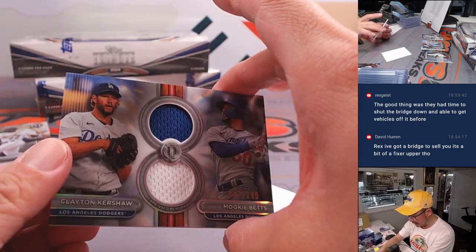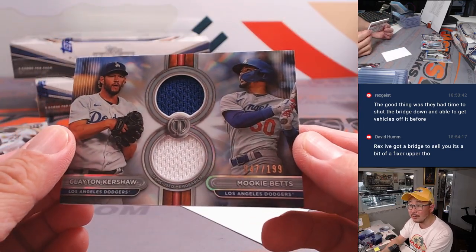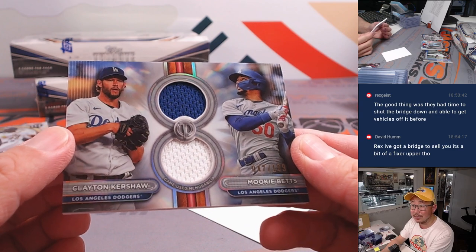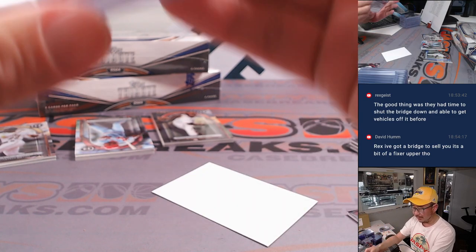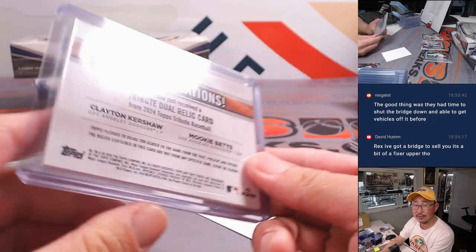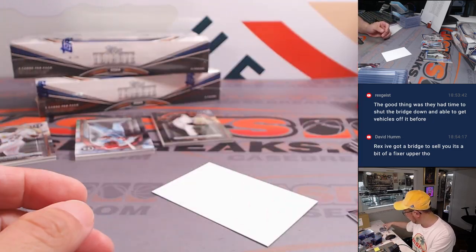Julio Rodriguez, and there's Clayton Kershaw, Mookie Betts. 47 out of 199. Two-color dual relic for Dodgers number 7. And that'll be for Ed. We'll see Clayton Kershaw back post-All-Star break, middle of the season, as he recovers from some shoulder stuff.